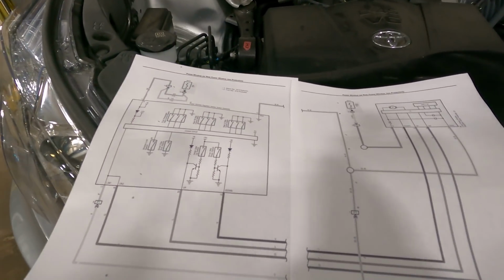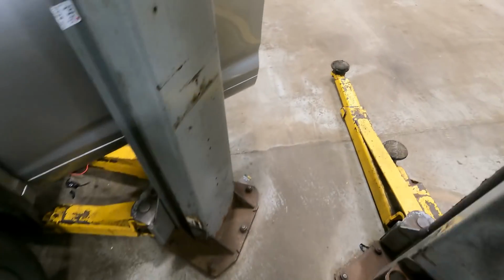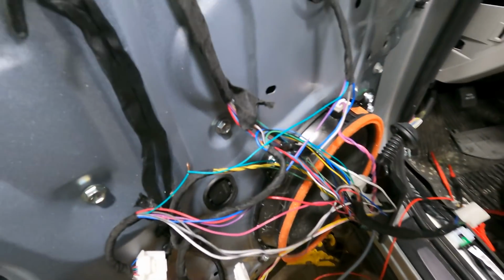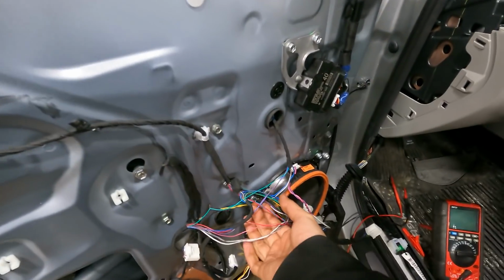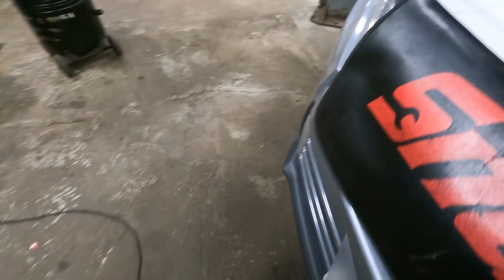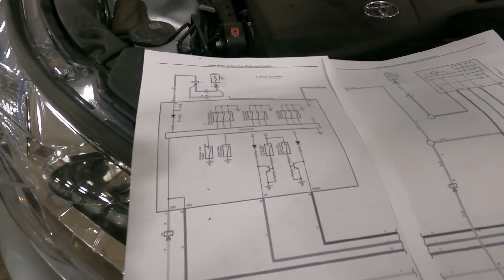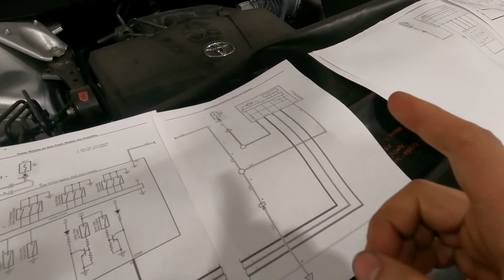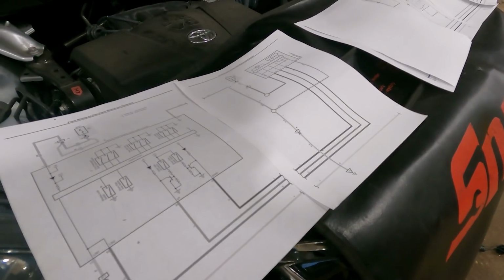So for diagnosis purposes only, which I will repair when we're done, I cut that wire, guys. I snipped it right there. I know I might get crap for it, but we're going to repair that wire regardless if the issue is not in the harness. So let's go back to the wiring diagram. When I cut that wire, guess what happened? I was able to control the driver's side motor with the driver's side switch only. When I went to use the left rear switch, it didn't work.